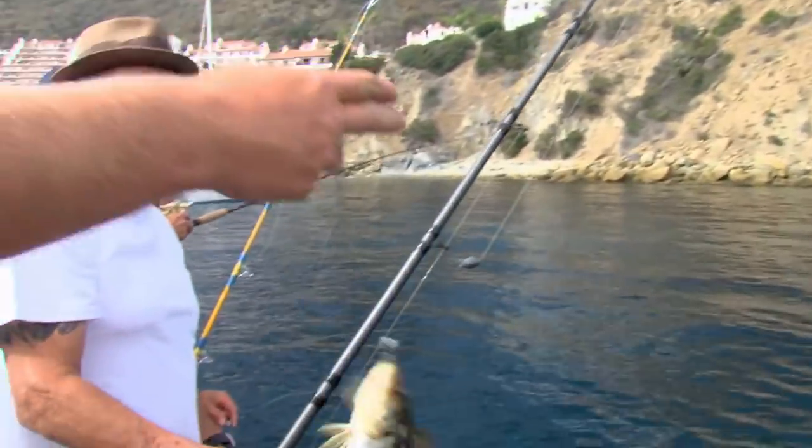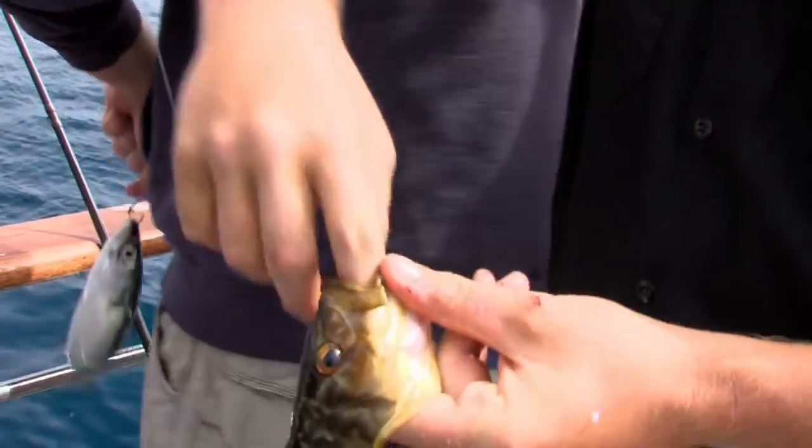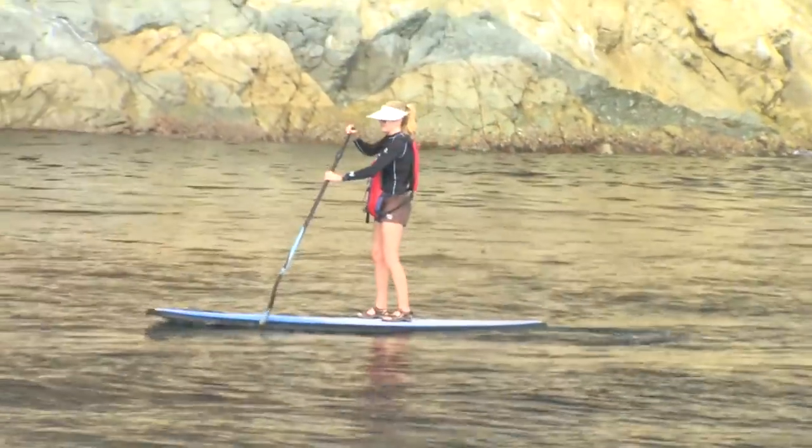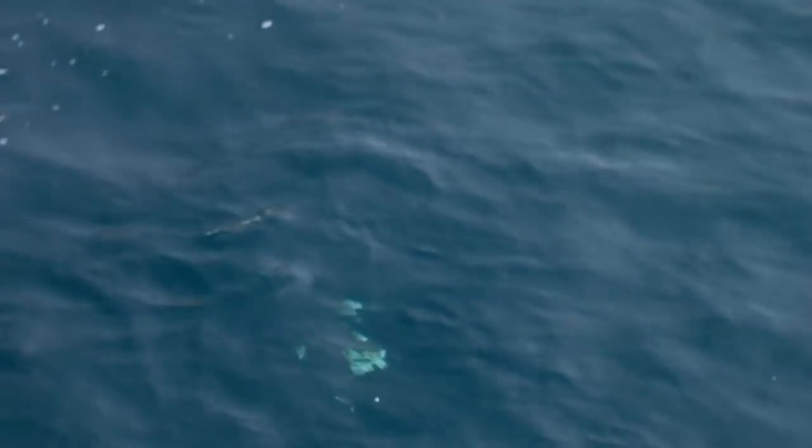Well, not that big. He thought he was. Oh no, it's a calico. It's a calico.